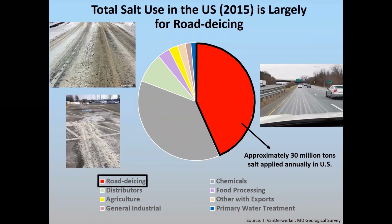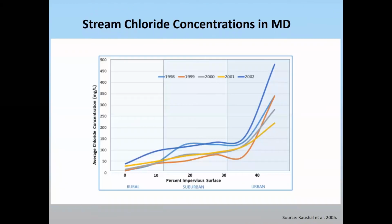But again, there are serious issues with excessive use of salt, both on roads, but also particularly in private applications, parking lots, sidewalks, etc. And this is having an impact both on our stream and surface water quality as well as groundwater. And so this is a little dated chart, but it shows just the increase in salinity or chloride levels in streams. And this darker blue line is the most recent, albeit going on 20 years old now. You can see already at that time, levels were exceeding the EPA secondary maximum contaminant level of 230 parts per million. So numerous streams, and those values have gone even higher, obviously, since then.